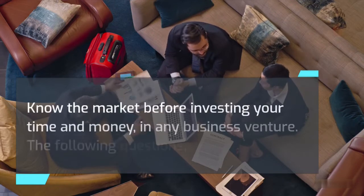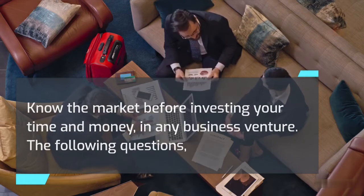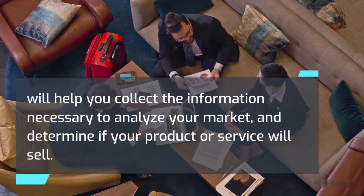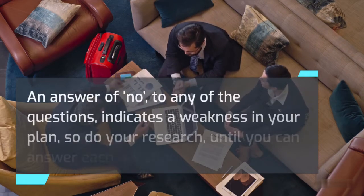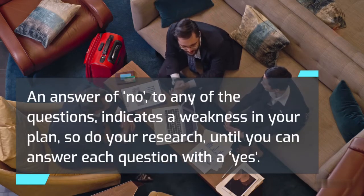Know the market before investing your time and money in any business venture. The following questions will help you collect the information necessary to analyze your market and determine if your product or service will sell. This brief exercise will give you a good idea of the kind of market planning you need to do. An answer of no to any of the questions indicates a weakness in your plan, so do your research until you can answer each question with a yes.